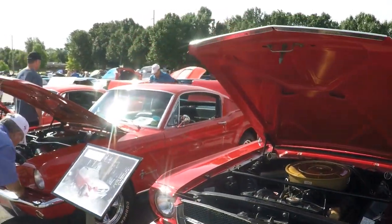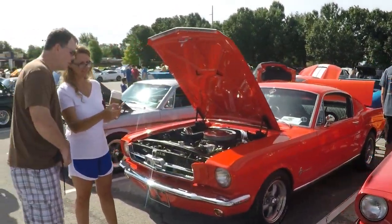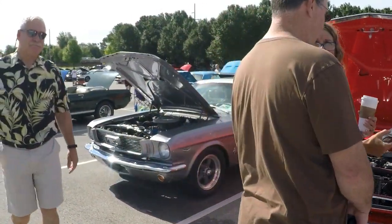Is it bad that I really want to see a Cobra with the 289 in it? It's because that was the original setup.